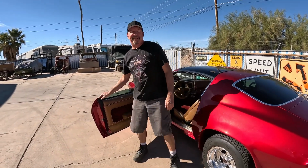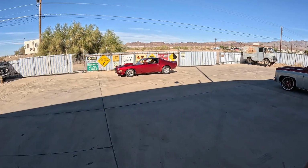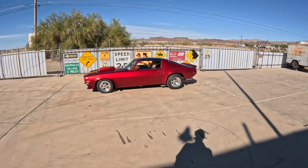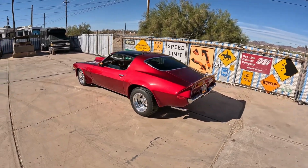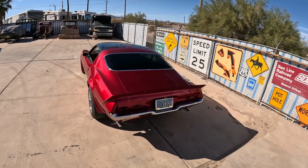Something's wrong if you don't like electronic cutouts. Here she is in all her glory in the sun. See what I'm saying? Why film it in the shop? Look at that candy. Good Lord. Oh man.